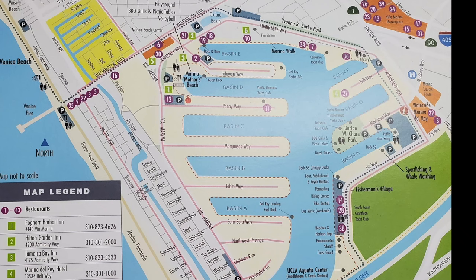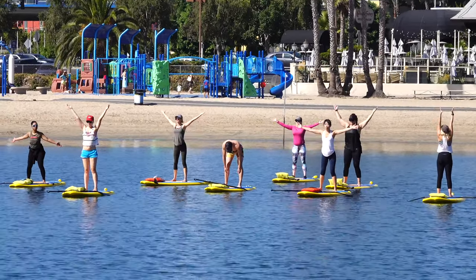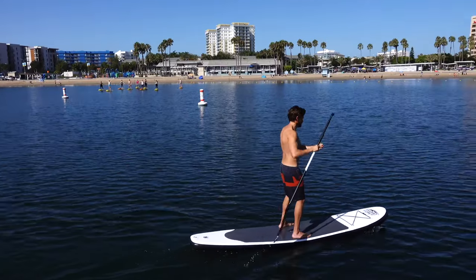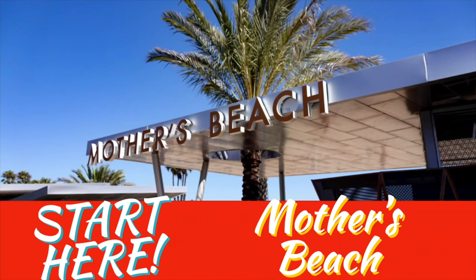Thank you. So for people who haven't been here, as we're about to start this photo walk, what makes this a great area for a photo walk? The marina is one of the world's largest man-made marinas. And there are so many different alcoves and walking paths and, oh my God, all this water. You can do so much here. You could spend the whole day just trolling around. We're starting in Mother's Beach because there's lots of parking and it's beautiful.